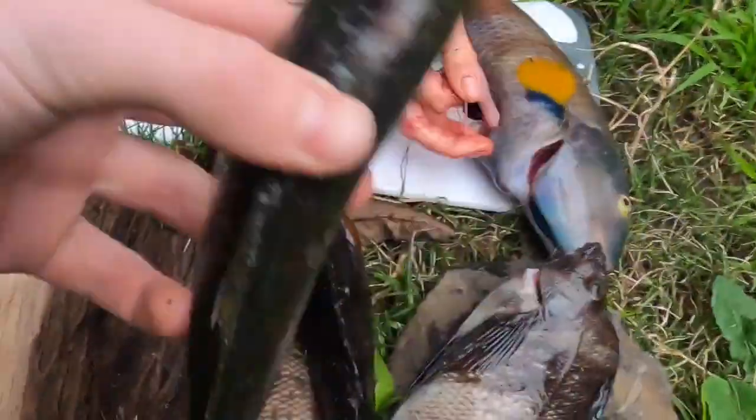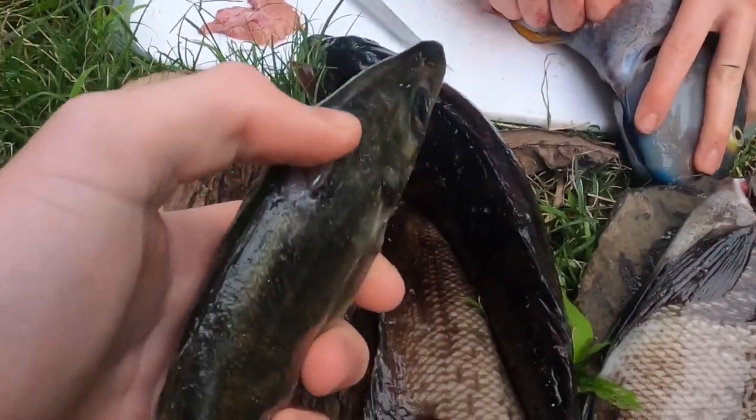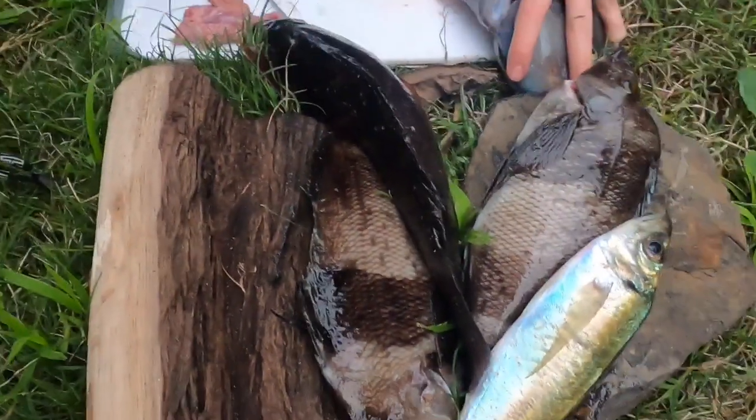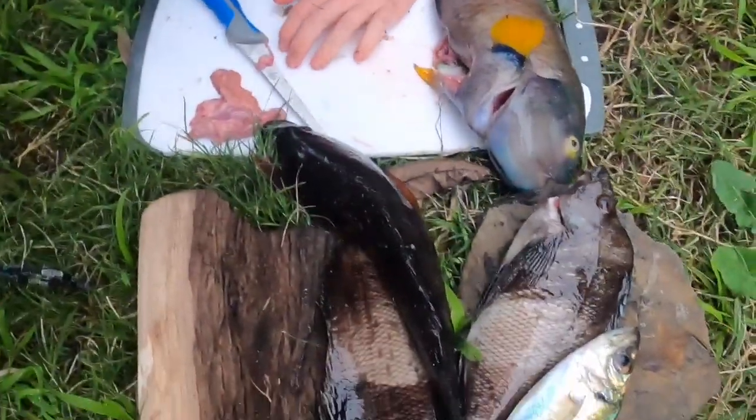One thing I liked about this. Oh, look at all that blue water coming out. Oh, nice. The thing I liked about this yakka is the shot placement. I got him right here in the head and stoned it, from vertical. Stone shot, which was pretty amazing. I don't think I got it on camera though.